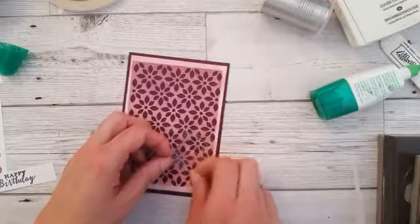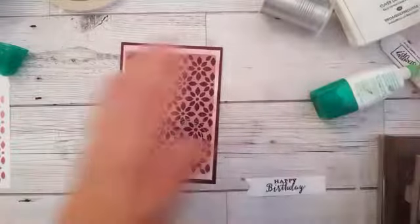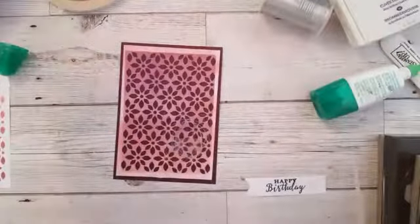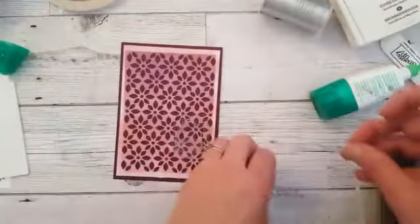There we go. And then for our happy birthday, we just take our mini dimensionals, pop those on the back.